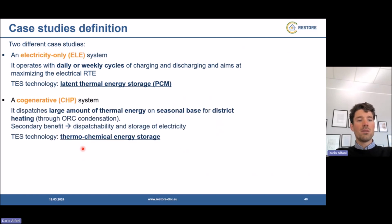And a second system based on a cogenerative solution, where we also want to dispatch a large amount of heat for district heating through the ORC condensation. So the ORC temperature is going to be higher in order to allow the dispatch of this heat for a district heating network present around the system.